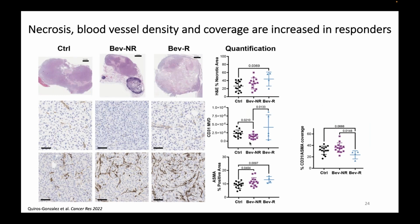When we were looking at the vasculature, we could see that the number of blood vessels in responders was increased, but the number of blood vessels that had smooth muscle actin coverage, indicating the pericyte coverage, was significantly decreased compared, especially with the non-responders. So again, the responders were trying to resist the attack of bevacizumab by producing more blood vessels, but these blood vessels were not functional and were not able to bring more oxygenated blood into the tissue.